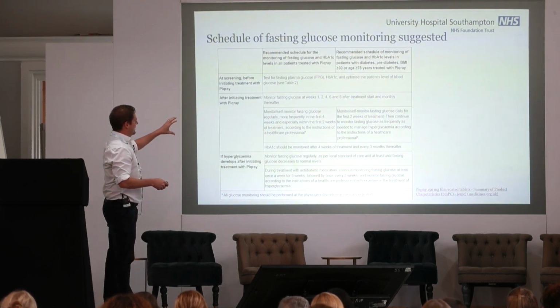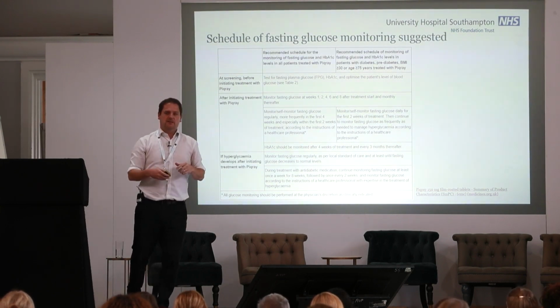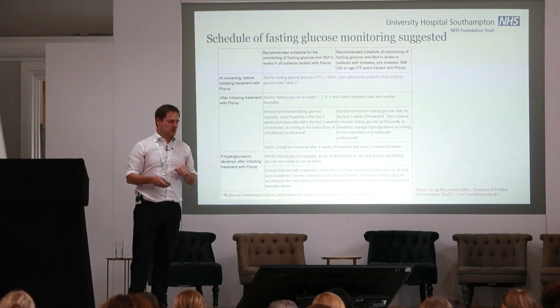But essentially, there's fasting glucose levels at least a couple of times a week as we're going. But as you'll start to figure out very quickly, a lot of patients require intervention.